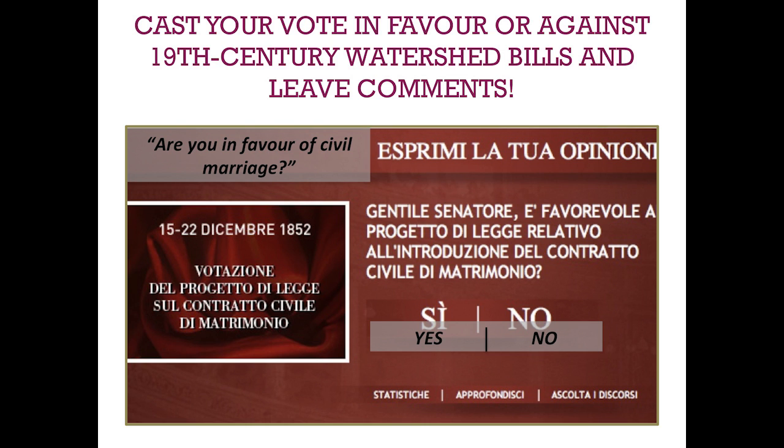And among these initiatives, the museum also physically reconstructed a polling booth. So people could actually enter this polling booth and cast their vote about a selection of 19th century bills. So people could answer yes or no. So are you in favor of, for instance, a civil marriage?